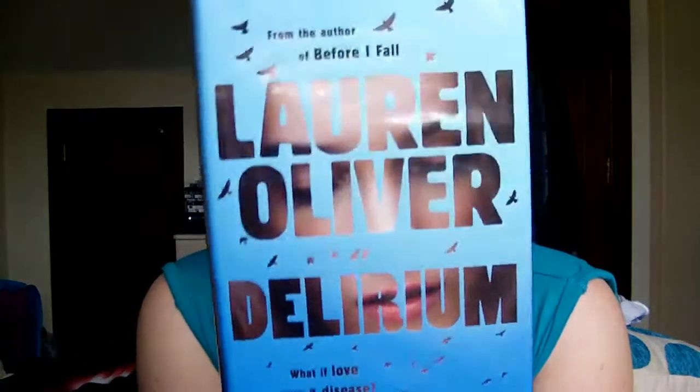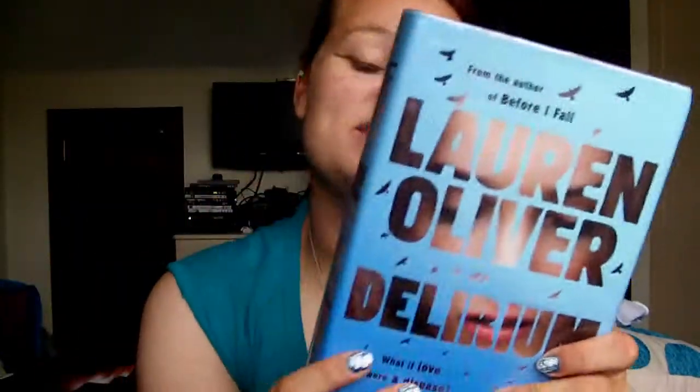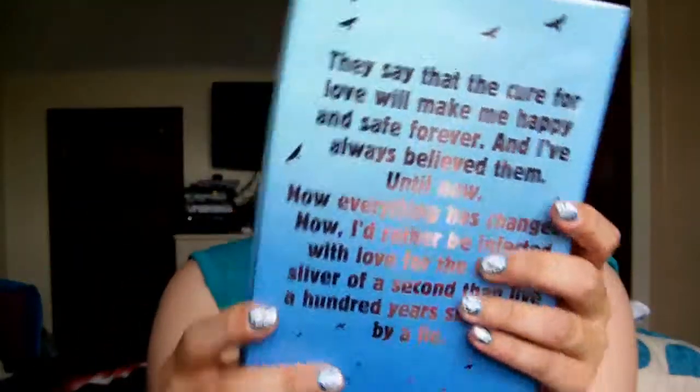Then for the colour of blue, I chose Delirium by Lauren Oliver. I absolutely adore this cover because look at all the blues. The blues are everywhere. But I managed to find this in a library book sale. I was just like, whoa. My god, I cannot believe I found this.